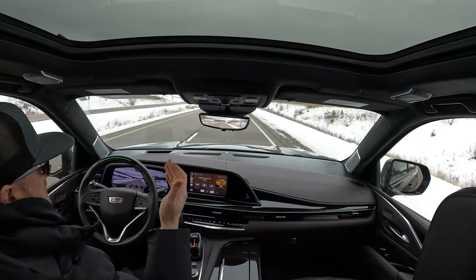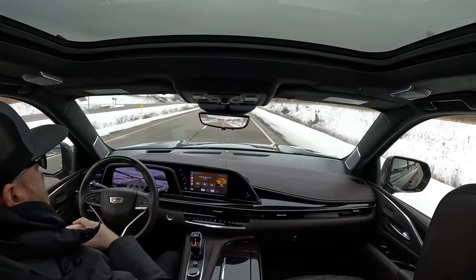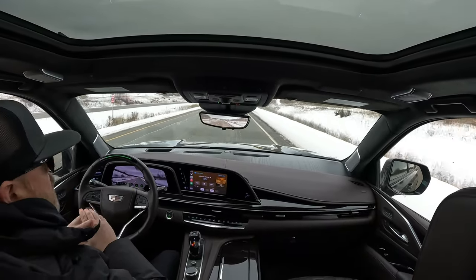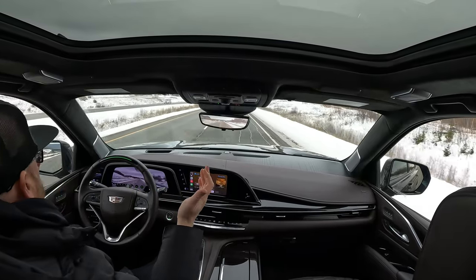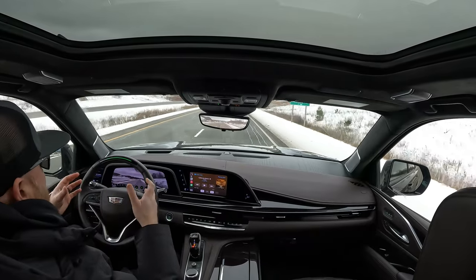Because maybe you fell asleep, maybe you passed out, or you're not paying attention, and it does not want SuperCruise to be used. It'll become deactivated, and it'll pull you off onto the shoulder. So it doesn't just become deactivated and leave you hanging and run off the road. It'll actually pull off the road for you. This system is so cool.